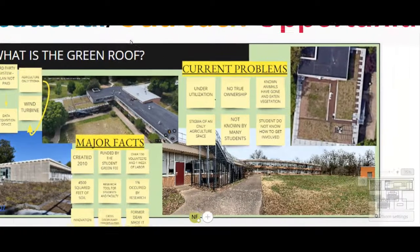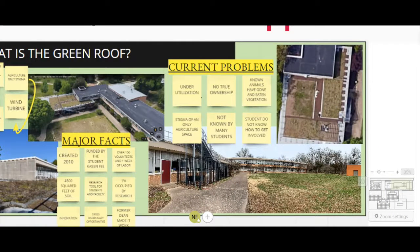Other problems we currently face are underutilization, the lack of knowledge about the green roof and having students not know about ways of getting involved. The stigma of it's an agriculture-only space, having animals go up and eat the vegetation or the research, as well as no true ownership of the space. In summary, a few of the big problems facing the green roof is the fact that there is no true ownership over the space and dedicated marketing towards finding ways of incorporating student organizations, clubs, and research on the space.